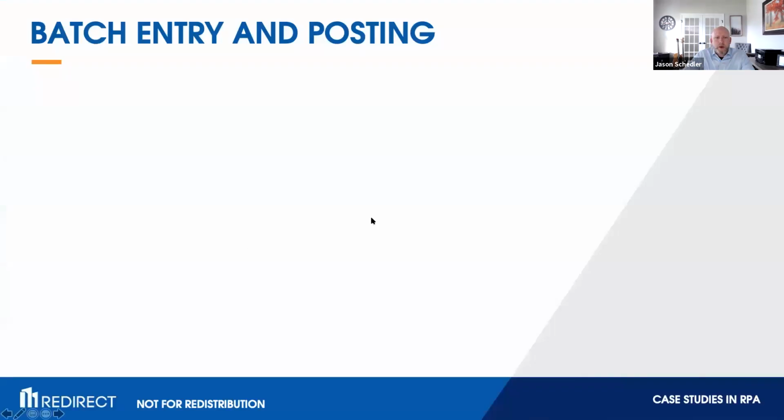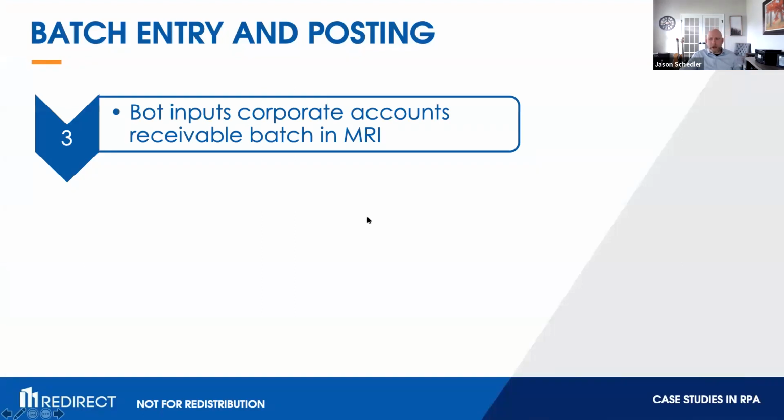The next one is around batch entry and posting. This is another example that we created based on something that one of our clients is doing. One of our earliest RPA clients has a corporate accounts receivable spreadsheet nightmare that gets sent every month to home office, and has in it every marketing expense for every property. Most of those marketing expenses they're paying for as a property management company, but then they need to split the cost out amongst all the properties. And so there's a spreadsheet that has a proration for each individual property.